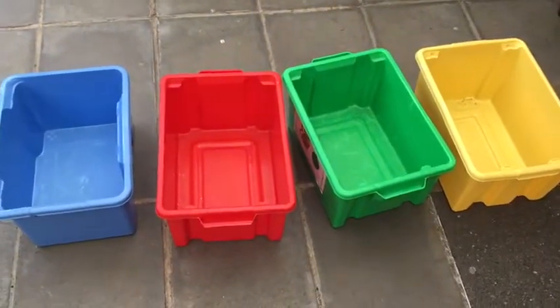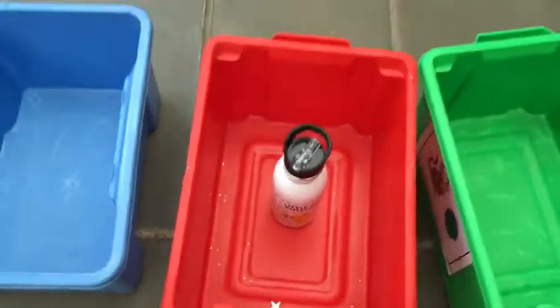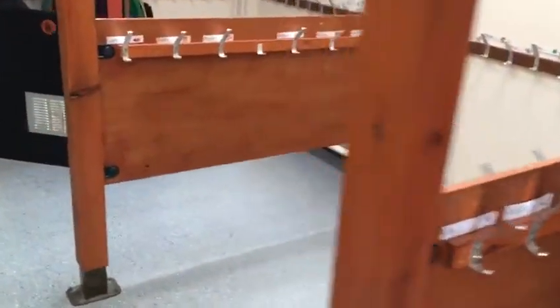Here are the water boxes. I'm going to put my water bottle in the box when I come in the morning, and then I'm going to take my snack into the classroom. Here's the cloakroom. There we go, we've already shown you here.